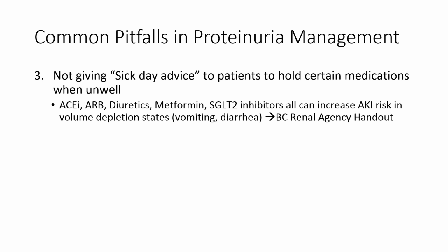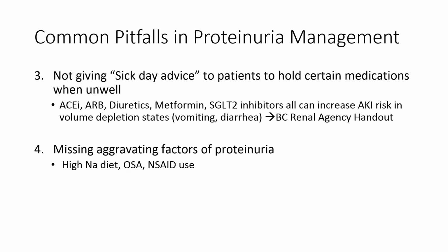So I think we see all the time in hospital patients that want to do right by their physicians and continue to take their medications diligently, even if they can't get out of bed. And by impairing their autoregulation in the states of volume depletion, they can really get quite bad kidney injury. There's different evidence on how well things like handouts work, but I think we can just do our best to really emphasize that, again, these medications' benefits are long-term, and short-term holding of these medications is not a big deal.